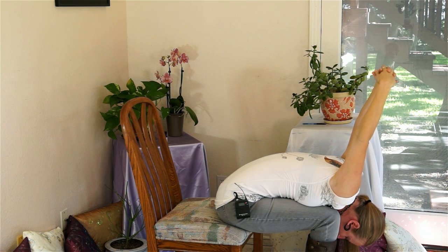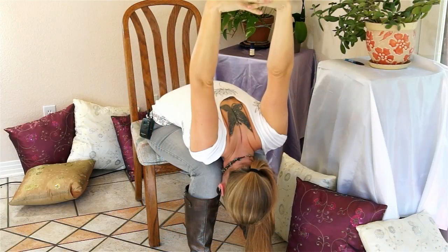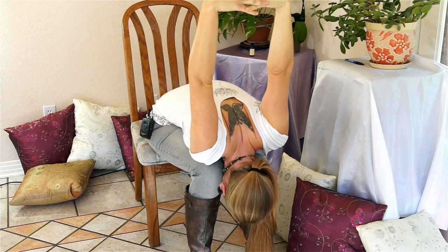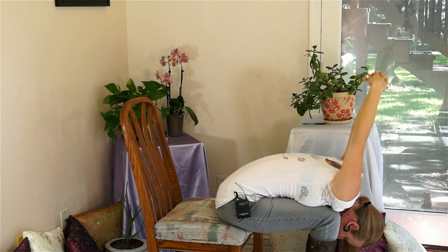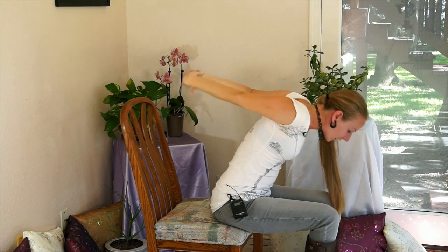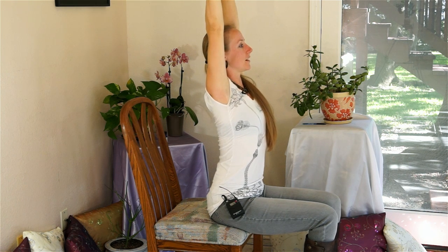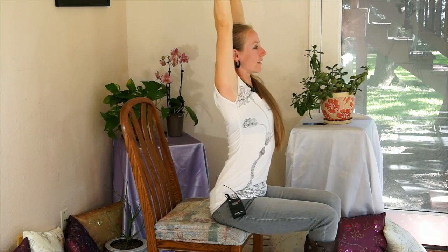And taking a few deep breaths here. Letting the head and neck be heavy and relaxed. And relax the face and close the eyes if you want to. And inhaling and coming back up to neutral. And we can stretch up towards the ceiling. So interlacing the fingers and pushing up towards the sky, creating a nice long spine here. And slowly letting the arms drift back down.